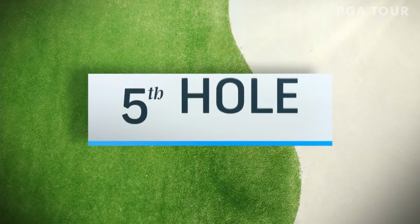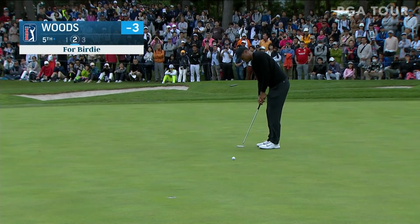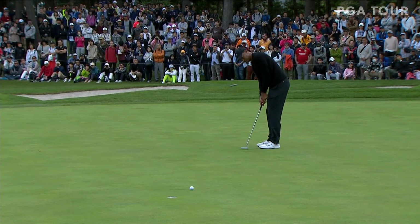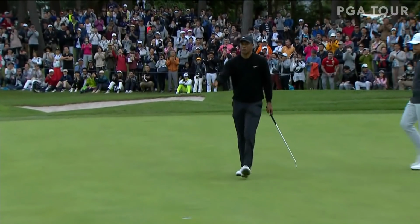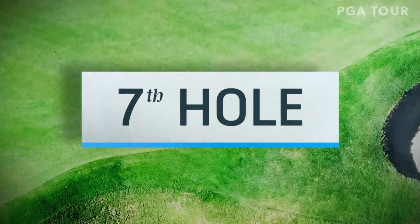He already made 3 consecutive birdies, 14, 15, and 16. This was for 3 consecutive birdies on the front side. Another one that moves to the right for Tiger and down. That one gave him a share of the lead.